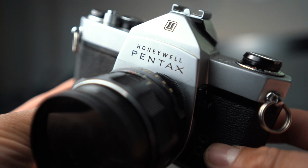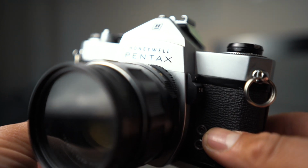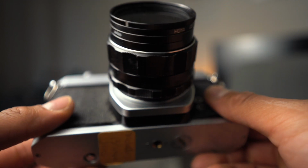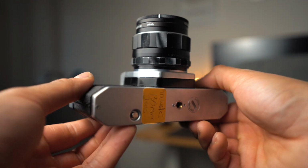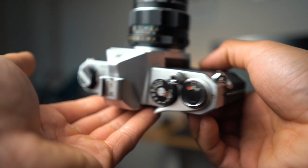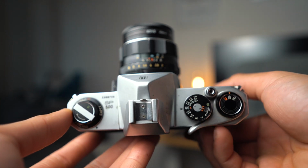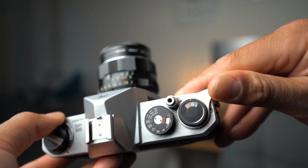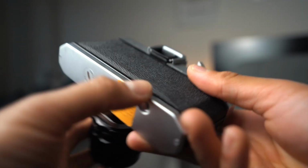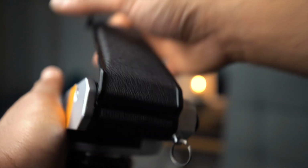Now, did I say Canon? Pentax Honeywell Spotmatic SP500. So there's a couple of different versions. There was the Pentax Asahi Spotmatic SP, but this one right here, they're all pretty much the same. These are great cameras, man. They are fully mechanical. In the episode, I know you guys probably have seen me testing out each of the shutter speeds, and if you can hear, it has that classic film camera sound.